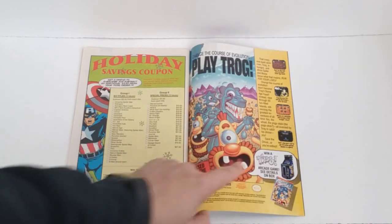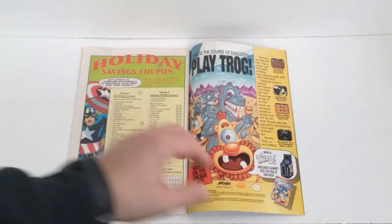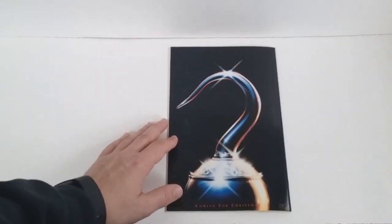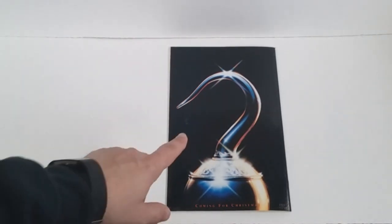And look, you could win a Trog arcade game. You could see the details. An acclaimed game. Never played it? If you have, let me know if you like it. And lastly, we have an advertisement on the back for the Hook movie. I wonder how we figured out that was Hook, right? Coming for Christmas. Did you enjoy the Hook movie?